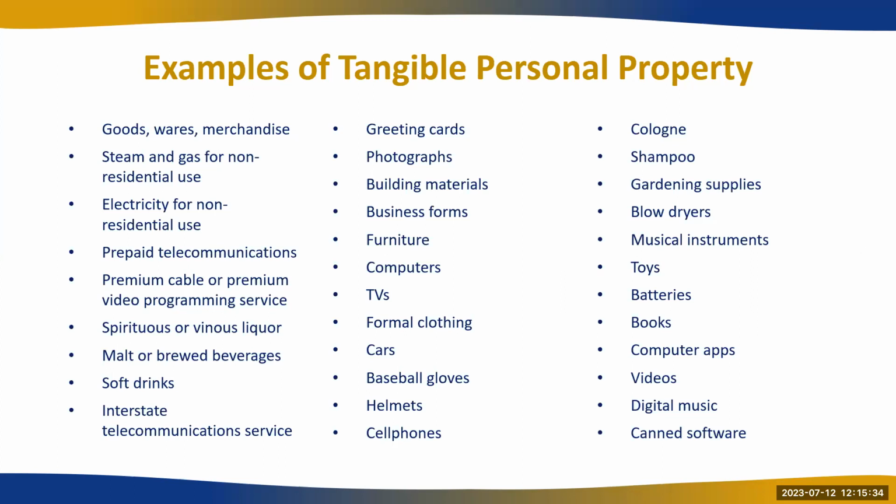If you buy any of these items or similar items in Pennsylvania, or have them delivered into Pennsylvania, they are taxable tangible personal property. We do have a more complete listing available. That's available in the REV 717, which is our retailer's information guide.